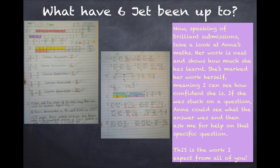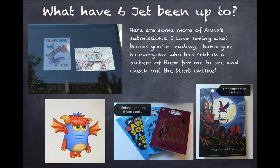So actually, this way, I could be more specific because I've got a word count limit on how much I can write on LGFL. So this way, it's a much more efficient way of me checking over your work. And this is the work I expect from absolutely everybody. This is another couple of pictures from Anna. Well, there's more than a couple, isn't there? Because a couple's 2, so there's 4 there.